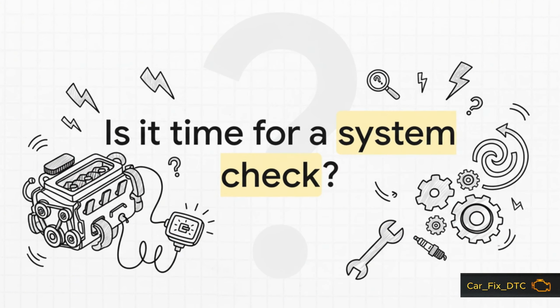You know, understanding what your car is saying through a code like P0036 is the first and most powerful step you can take. It puts you in control. It helps you get your vehicle back into top shape. So the only question left to ask is, is it time for a system check?